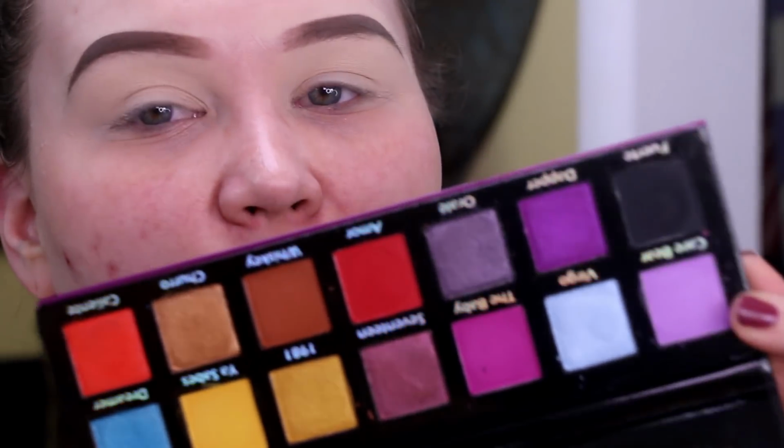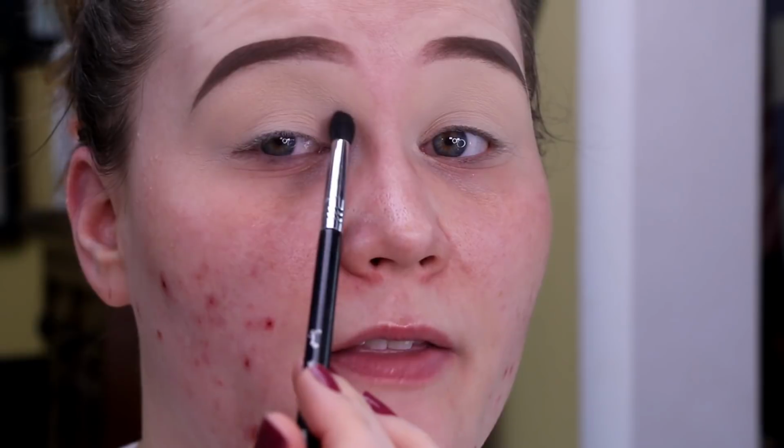I think I want to start off with the shade Care Bear, which is in the 80s Baby palette, which is this nice pale purple. And I want to put that shade right up in this area. And I think I do want to do a cut crease. I wasn't sure, but I want to do a big rounded cut crease so it'll be big and dramatic. So I'm going to work on taking this color and popping it right up in this area with my Sigma tapered small blending brush in E45.